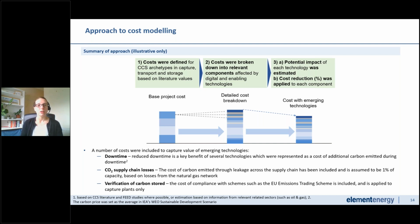And as we mentioned, there are some additional benefits that aren't traditionally captured in literature costs of plants that we've added to better reflect the value of some of these technologies. That includes downtime. Reducing downtime, either unplanned or planned for maintenance or through unexpected failures, is a benefit of several technologies, which we represented as a cost of additional carbon emitted during that time. CO2 supply chain losses, where we're measuring for potential leakage or otherwise losing it from the system, we've included again as a cost of carbon. And then the verification of carbon stored. As I said, if a capture plant, for example, was adhering to the emission trading scheme, we've tried to include what the benefit of that would be.